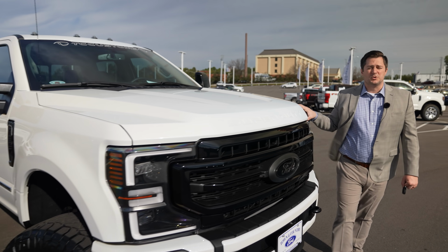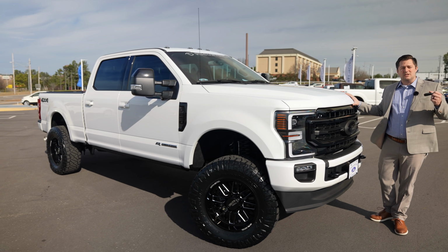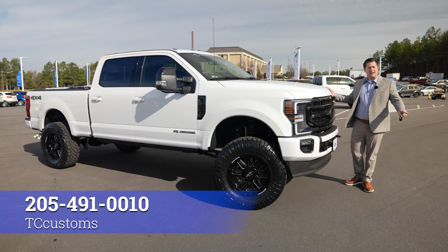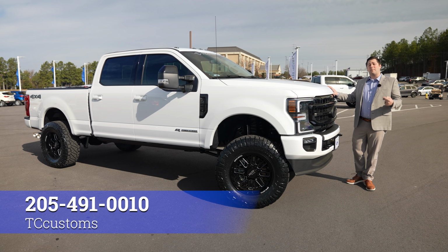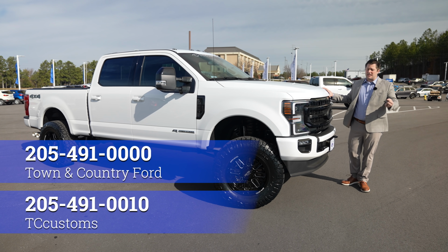That is our look at this beautiful 2020 Ford F250, custom built by tccustoms.com. Once again, if you want some more information about customizing a vehicle you already own, that phone number is right there. And if you want some more information about buying a truck already customized, the other phone number is right above that. And so thank you so much for watching this video.